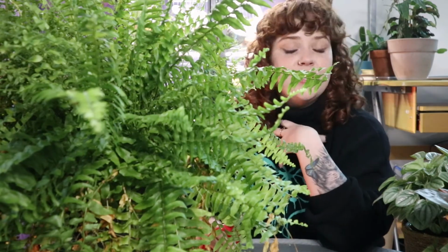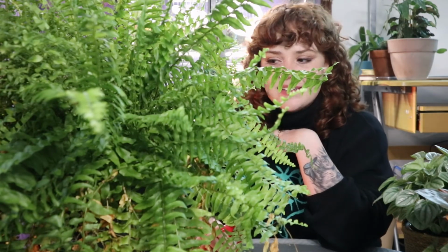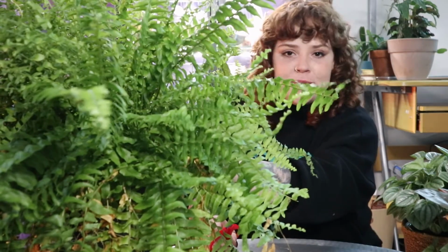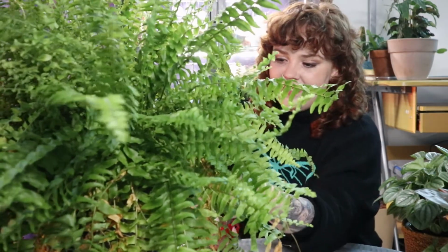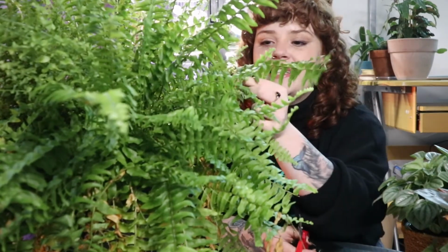I had a plant die for the first time in I don't know how long the other day, and I cried, like I was gutted. So I'm not saying that plants have turned me into this perfect person at all, but they're giving me the opportunity to practice these skills every single day. So love that for me.